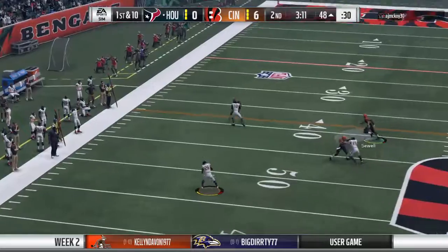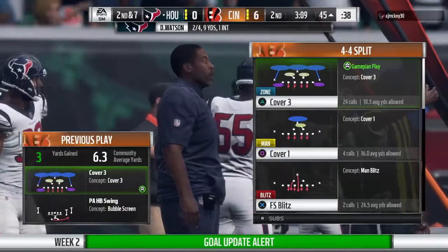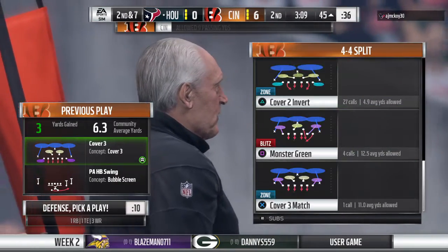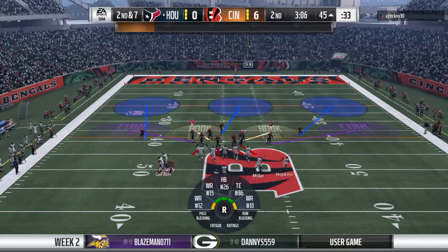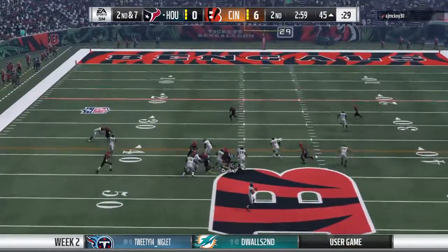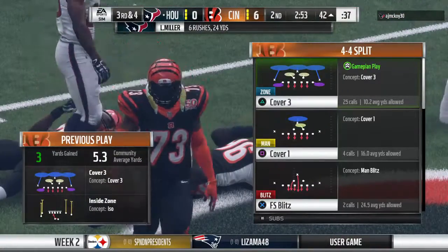After the interception, here's Watson. He's going to leave this for his running back. It's complete. It'll be a 3-yard gain, and it'll be 2nd down. They'll run it now out of the gun. And able to push forward for right around 3 yards down to the 42.